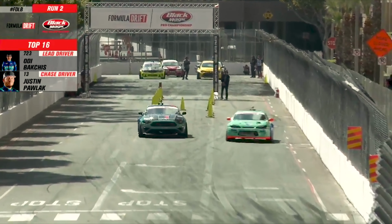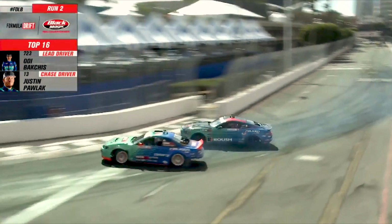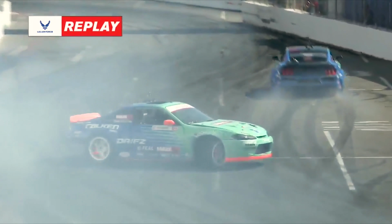And here we go. As soon as the lights go out, I jam down the straightaway as fast as I can. I throw my car in, and man, that's the same exact issue that I had in my first qualifying run. The car just starts to over-rotate, starts to float towards the wall. I save it, I don't hit the wall, but at that moment I knew I just threw away my run.